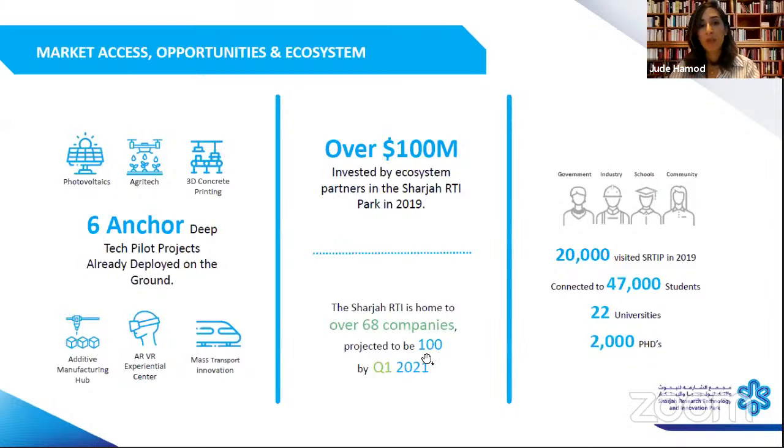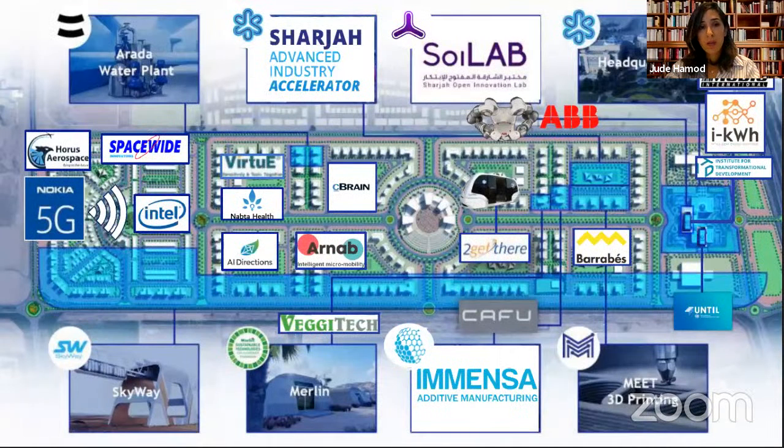On our own campus, we've got a 1.8 square kilometer space where we've got our headquarters and big-scale pilots in photovoltaics, agri-tech, concrete printing, additive manufacturing, AR, VR, and transportation with Skyway. We are also adjacent to the university city, which means we've got access to a lot of talent, including 47,000 students, over 200 universities, and 2,000 PhDs. This is the master plan. It gives you a little bit of an idea of the scale of the project. This is our headquarters over here.